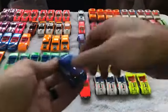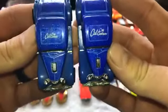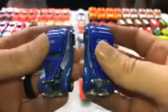Let's see, 3-window 34s. Again, these are Cal Custom Tampo size differences. Both these are real riders. I think that's the only difference that I know of. But for these two, it's just that.